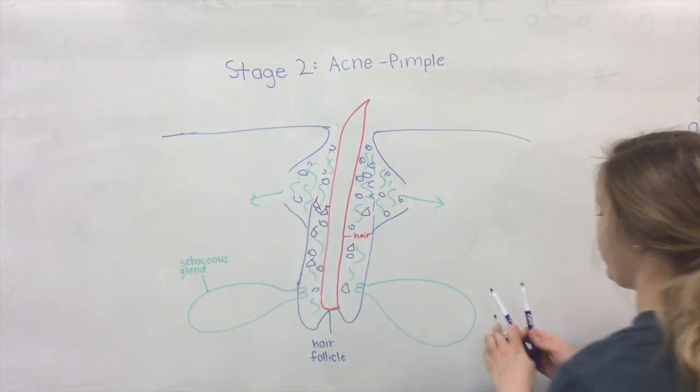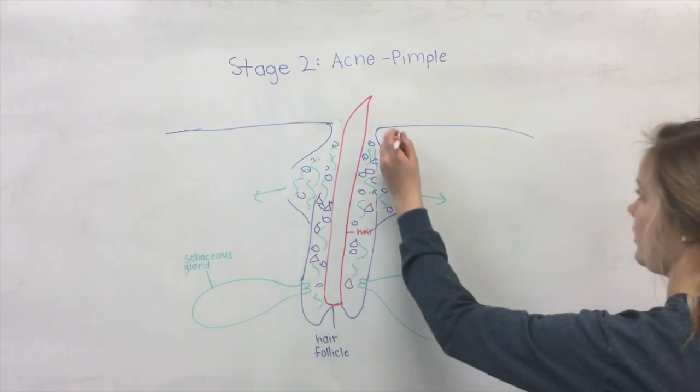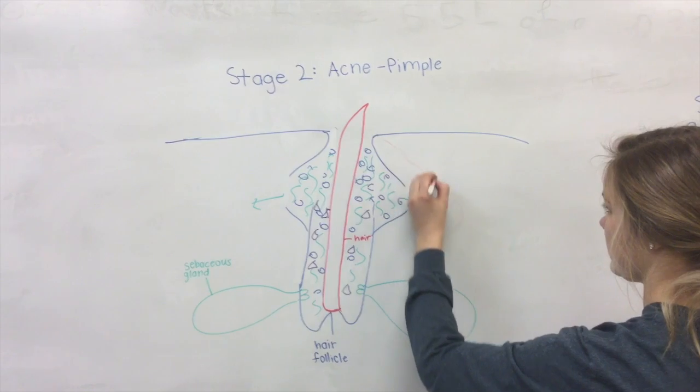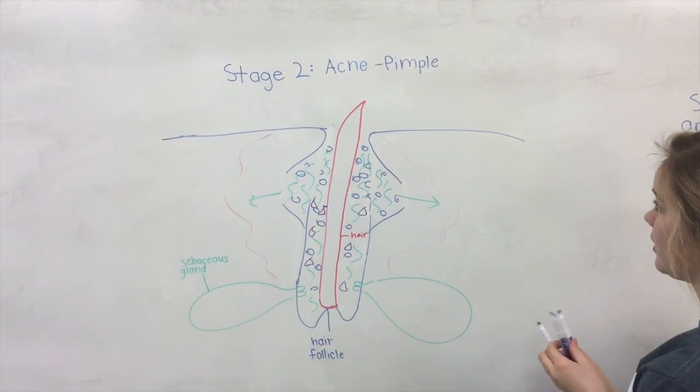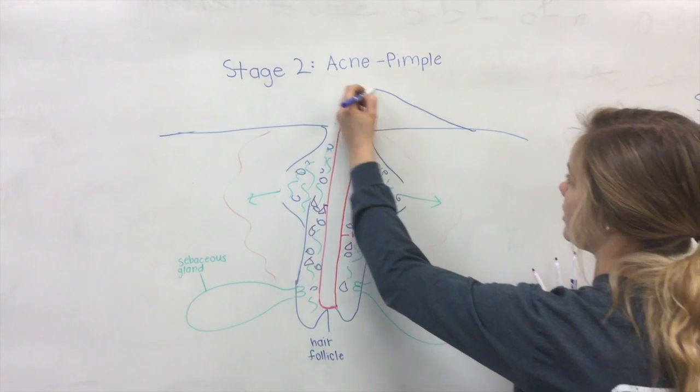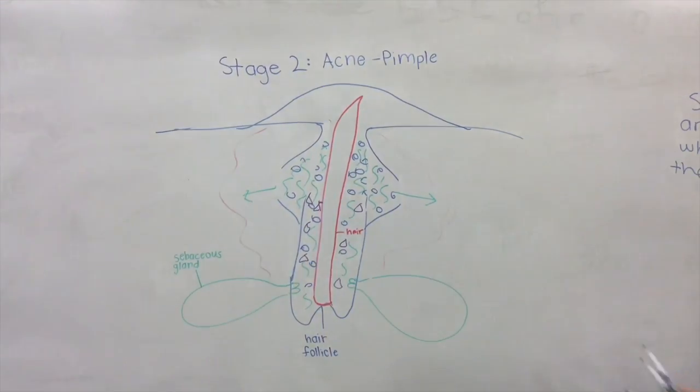The result of this causes inflammation in the surrounding skin cells, which causes a red bump to form. Acne is the buildup of sebum, corneocyte, and acne bacteria on the skin. The white head that forms is your body trying to get rid of the bacteria in the pimple. So next we need to look at how do these bacteria help get rid of acne.